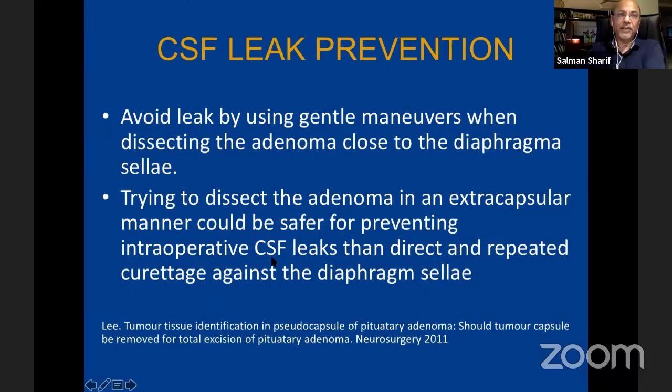For CSF leak prevention, what we have found is that in our first 5 years of endoscopic surgery, we did have 7% of CSF leak. Now we have brought it down to 1.5%. And the whole reason behind that is, one is experience, obviously, and we have got better endoscopes as well. But at the same time, it's the technique, the maneuvers that we do near the diaphragm. Previously you used to use aggressive suctioning on the diaphragm. Don't do that because you can leave pinholes there. So we scrape it gently or use the two-hand technique, and take it down.